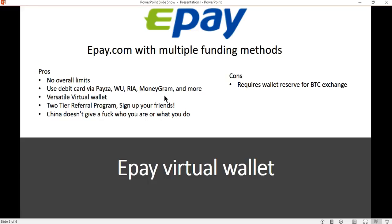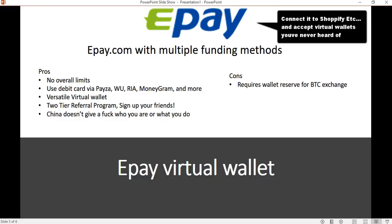Alright, the next method, epay.com. There's really no overall limits. This is something you can use a debit card via Payza, Western Union, Ria Money Transfer, and MoneyGram to deposit into your ePay account. ePay is a really versatile virtual wallet. It's Chinese. It's a payment processor.